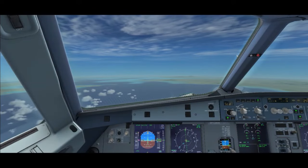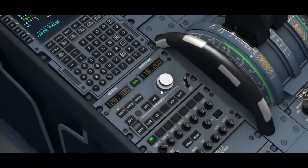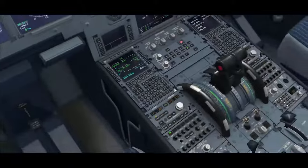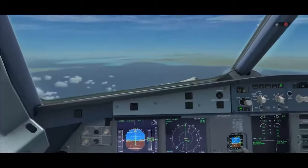127.5 Philippine 9071. Hello YouTubers, we're back in part 2 of our commercial flight tutorial. And where are we now? So we are descending into Mactan airspace, and I've been advised to tune into 127.5. Oops. Alright, so here it is.